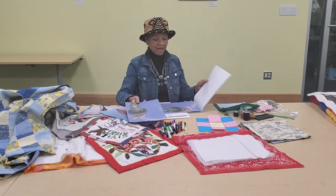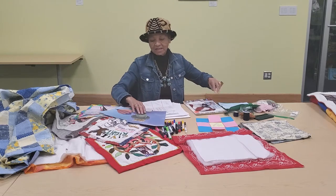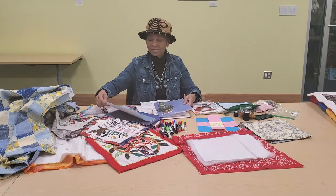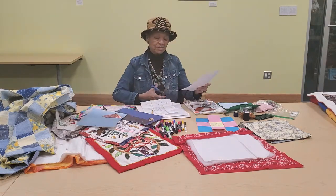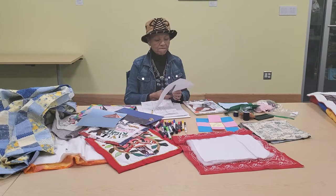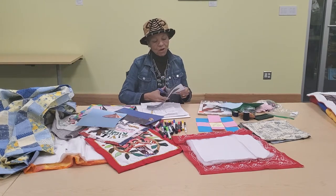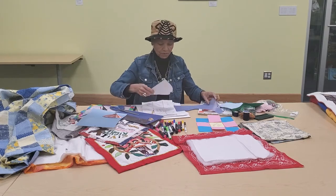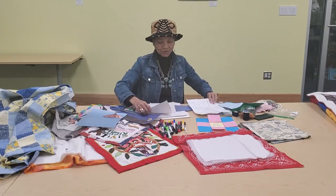So you can take pictures from magazines and just sort of, again, brainstorm and put those things around you. You can use the scissors to cut things out and just do what I call part to whole to make your story.